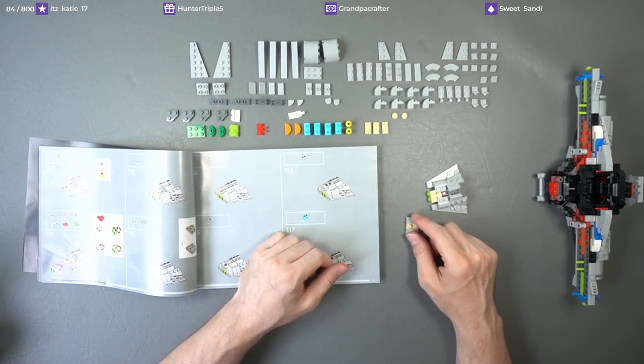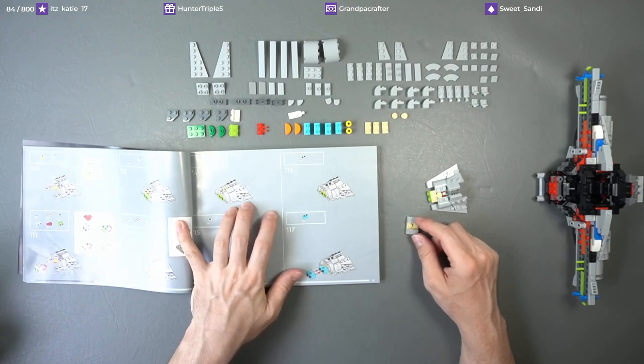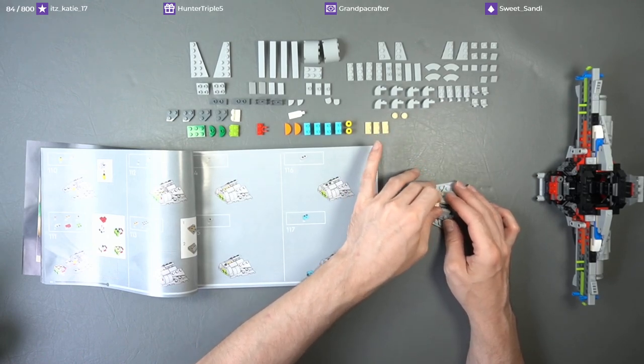112. The possum in the bin is from Cat the Possum. Cool. Remind me, I feel like Cat the Possum has raided me before. And are they a Minecraft player? I'm trying to remember.